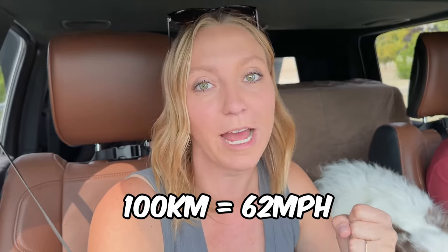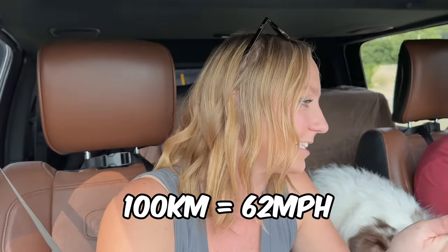The other thing to know is that as soon as you cross into Canada, the speed limits are obviously in kilometers. So make sure your truck either has a setting for that so that you can see what the kilometers per hour are. Now we're at maximum 100 kilometers per hour. It sounds like so much, but that's only like 60-ish miles per hour.